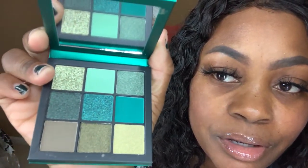Okay, so this is the Sapphire, and it's not like this hasn't been shown or it's new, because it's not, but look at how pretty that is. Oh, can't wait to use that. Hold on, I'm gonna show you the Emerald also. I think my last video was right before the holidays. This is the Emerald.